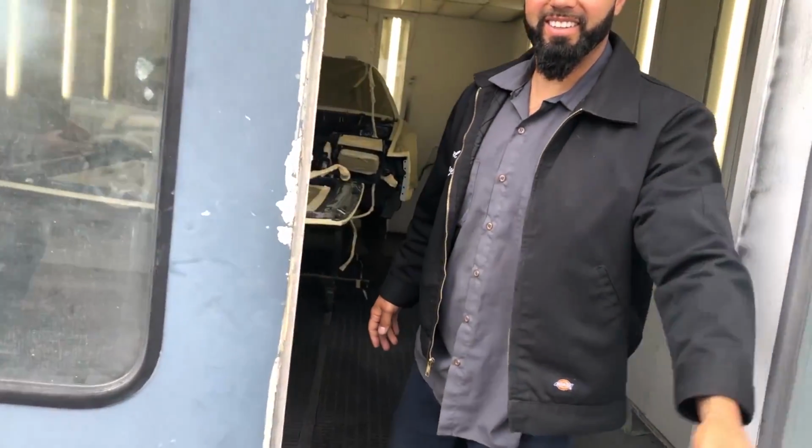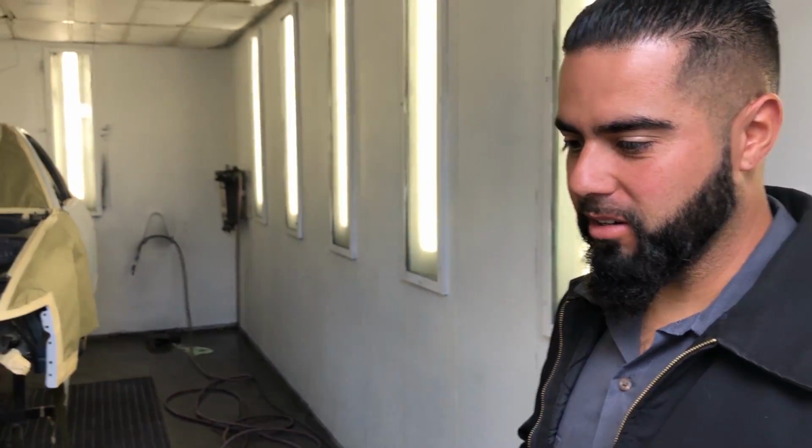You see it in there? Yeah. Where's the hood? We got a simulator to simulate sunlight, so you can see it. So I think it's this one.